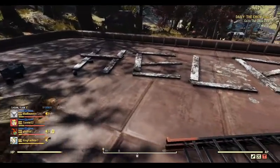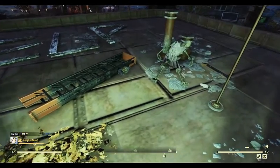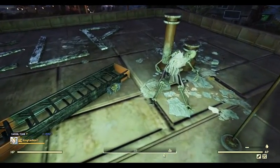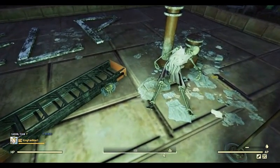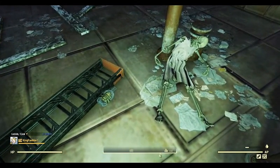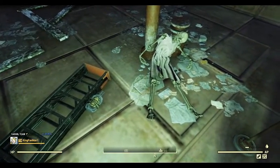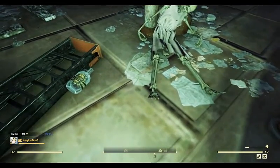Now, why was she stuck? Was it the ghouls down below? Or maybe this was even before the bombs dropped. Who knows why she was stuck on this filling station? But what a sad sight, because as we view this scene and see her skeleton, we know that she took her last breath right here on top of the Red Rocket.